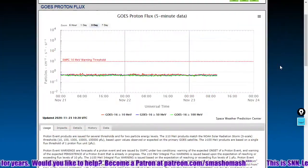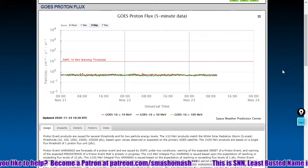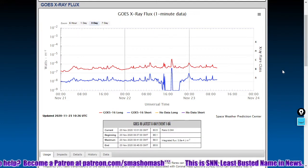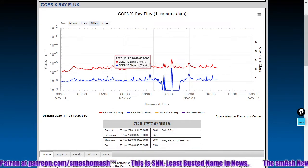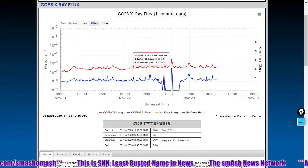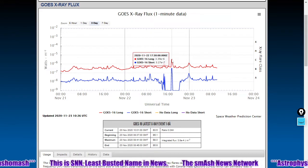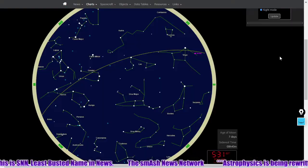And here's the graph of the proton flux. We don't see any changes there. No coronal mass ejections on the way or currently striking the magnetosphere. Here's the solar flaring of the past 3 days, and there's that C-class flare. If you want to go look closer into that, it happened right at 17:30 Universal Time. 17:30 on yesterday, Sunday, November 22nd.